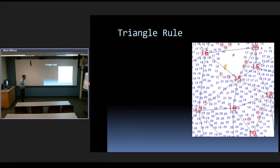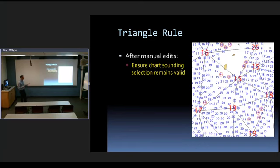We have a method to auto-generate the initial chart sounding selection that we intend to apply to the chart, but it requires additional significant manual edits. You're moving soundings off of features, you're moving soundings off of chart text and other marginalia. There's a lot of manual intervention that's required. So after you're done doing all this manual intervention, you still want to check and make sure that your chart sounding selection is valid with regards to shoal biasing.